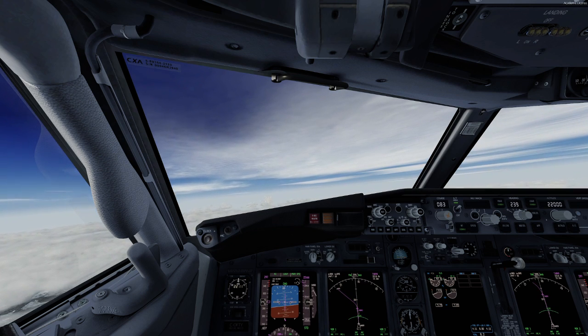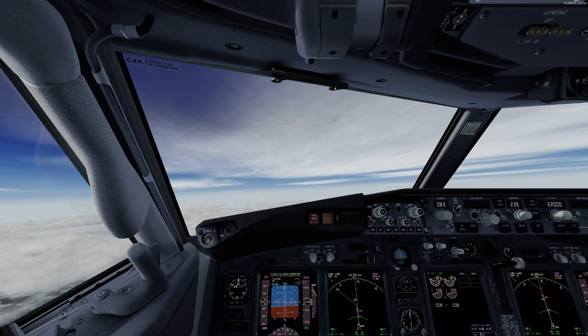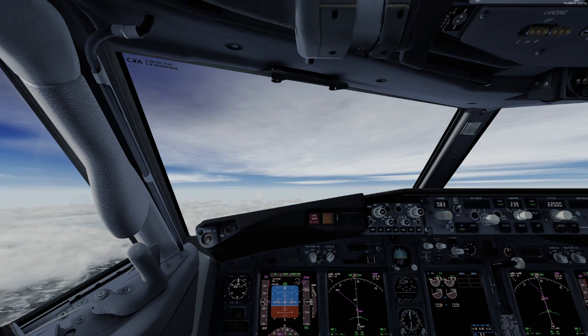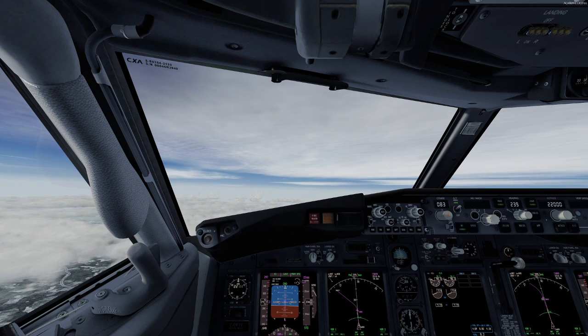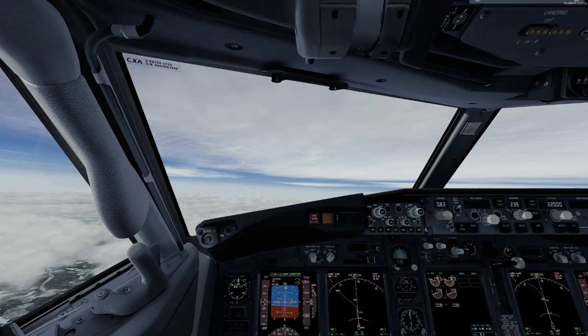Air Canada 253, contact Vancouver arrival now on 128.6. Air Canada 253, sorry about that, contact Vancouver arrival now on 128.6. That's 128.6 for Air Canada 253.